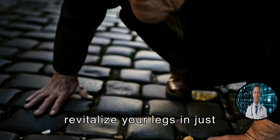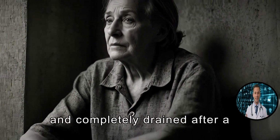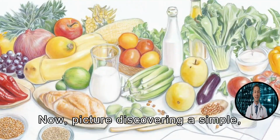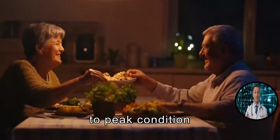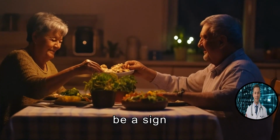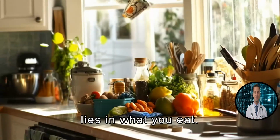Revitalize your legs in just 12 hours with the ultimate recovery food. Have you ever felt your legs heavy, sore, and completely drained after a strenuous workout or a non-stop day? Now, picture discovering a simple, affordable, and remarkably effective food that brings your legs back to peak condition in only 12 hours. That muscle discomfort might just be a sign your body isn't getting the right nutrients it needs for a full recovery.